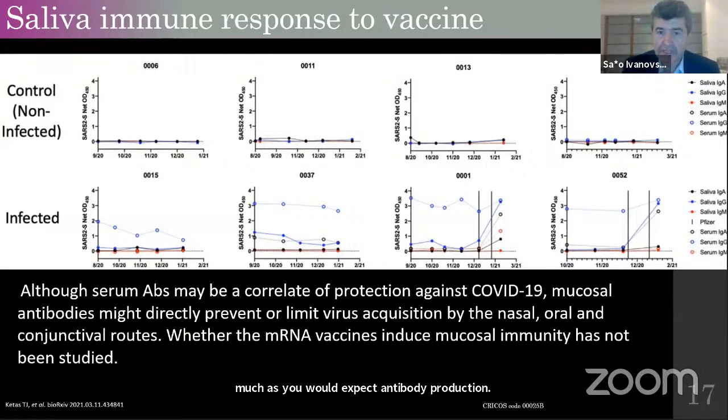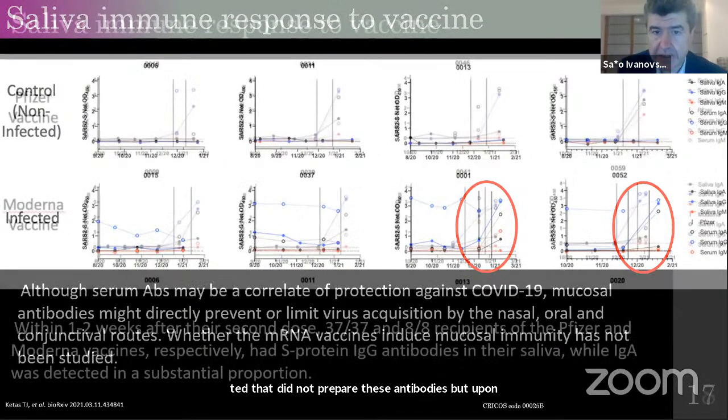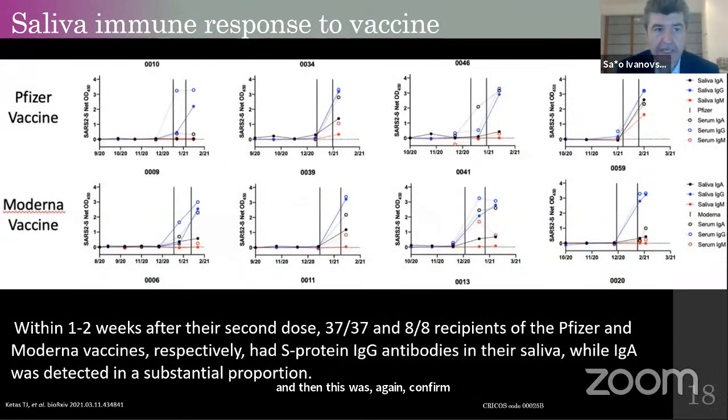However, infected people, interestingly enough, had mostly a serum response, but not a salivary response, up until the point, and you'll note here, these two cases received a vaccine in the last 2 weeks, and you can see immediately upon receiving the vaccine that they mount an IgG and IgA response within saliva. So when they were infected, they did not have these salivary antibodies, but upon getting the vaccine, they did develop those.